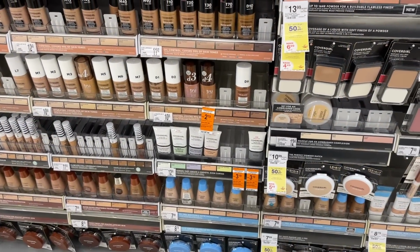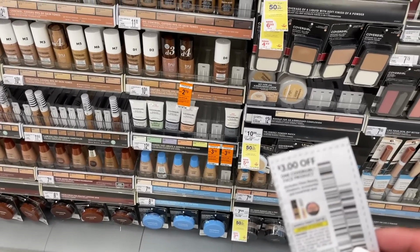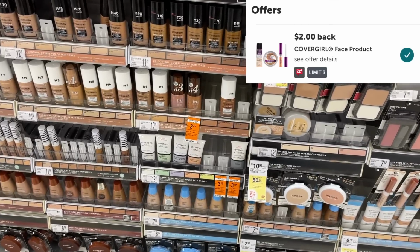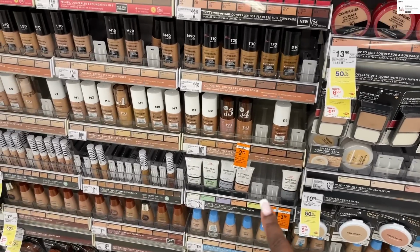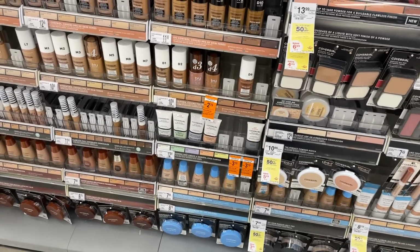The next thing I'm gonna grab is this CoverGirl Base Business Primer for $3.19. I'm gonna use a $3 paper coupon and pay 19 cents for it. Then I'm gonna submit back to Ibotta for $2, making that free plus a $1.81 moneymaker. You could also grab one of the products for like $2.79 and use the $2 digital, but I've already used my digital coupon, so that's why I'm gonna use the paper this week.